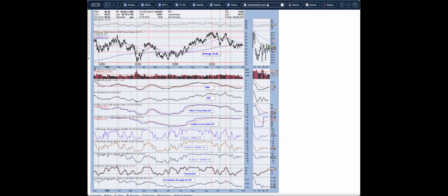Lots of problems going on with the chart. I'm seeing a little bit of improvement, but I'm not seeing enough right here. And that's what's got me concerned that energy won't make the reversal that I'm expecting, or was expecting.